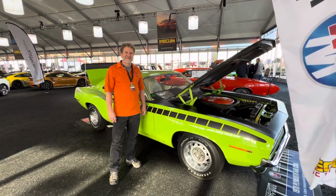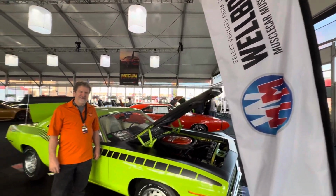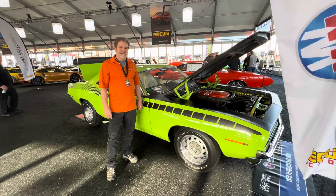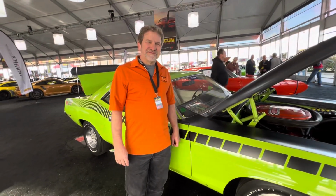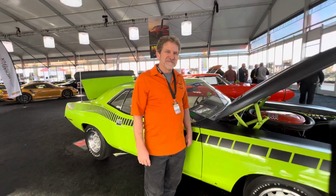Good afternoon, Muscle Car Corner here with the Tim Wellborn collection. I've got Geoff Stunkard here. He's been instrumental with Mopar for many years. I wanted to speak to him about his career and what he has done in the industry and talk a little bit about this car, an 8,400 mile AAR Cuda.